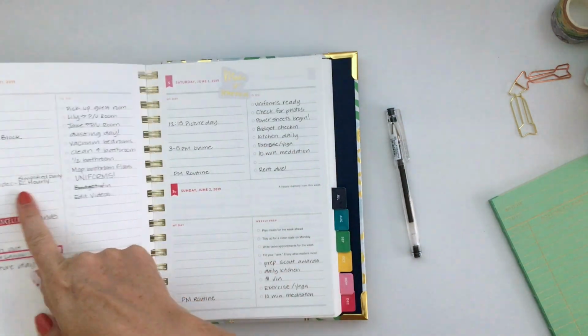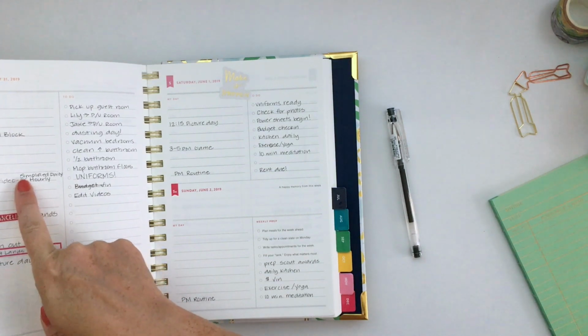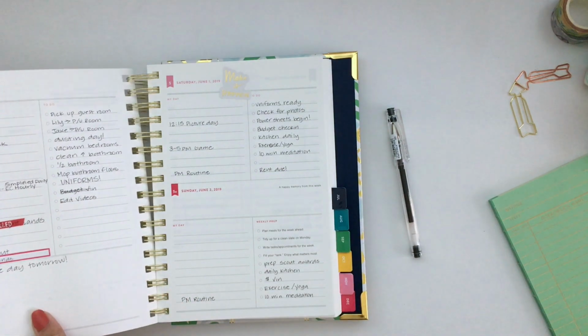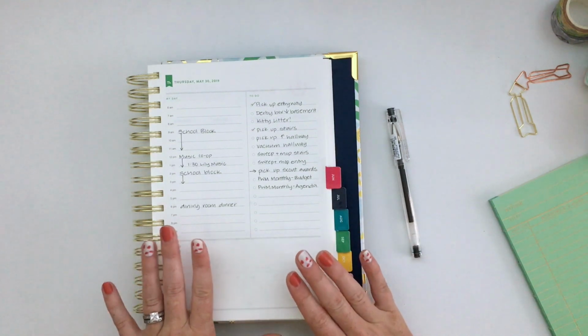Oh, here you go. Here's a great example. So my Plan With Me videos on Friday, I'll need to do both of my videos. So you can see I put Simplified Daily and EC Hourly. That way it fit really nicely. It's still really clean. I'm doing it all in that 1 hour. So if I need to double up on an hour, I've got room. So that is my video for the week.